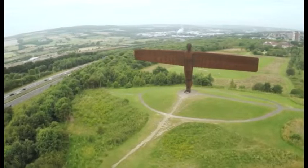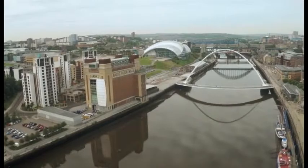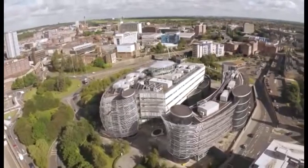The North. Known for its industry, hard-working and innovative people, we are the engineers of the past and always look for solutions for the future. Our Creative North wants to celebrate that and show the world what we can do.